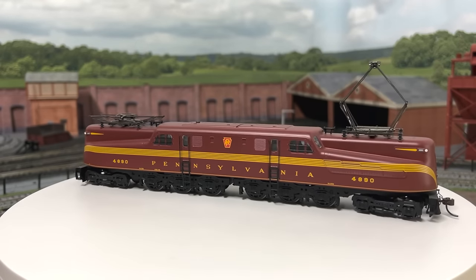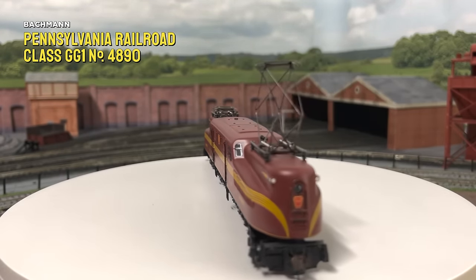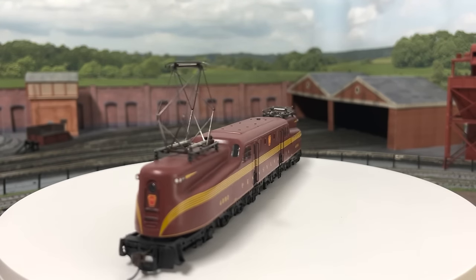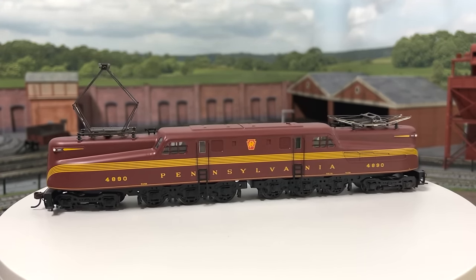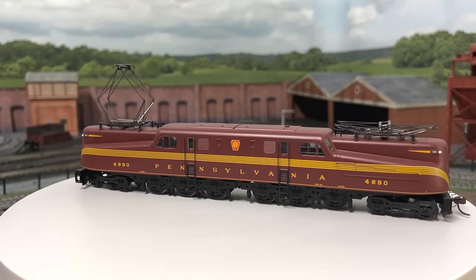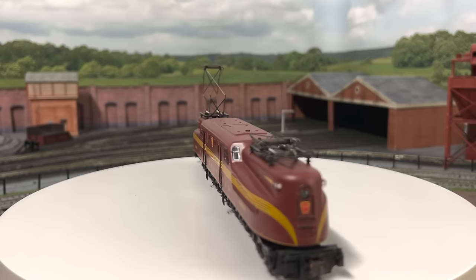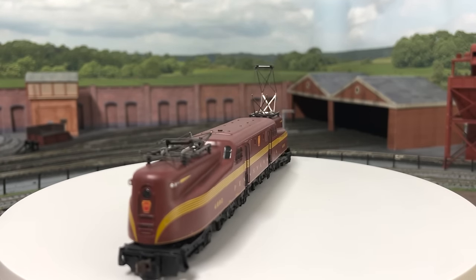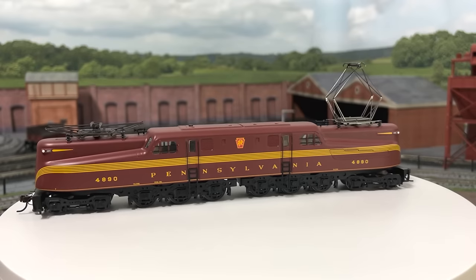Moving on to electric engines now. Here we have a Pennsylvania Railroad GG1, number 4890, wearing the Tuscan Red livery. I love the GG1s. They are my favorite electric engines. They're massive and they have a very Art Deco look to them. Bachmann's GG1s are the best ones on the market. They are affordable, they feel quality, and they run like a dream.